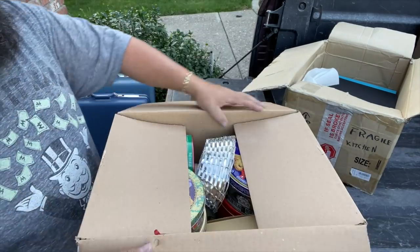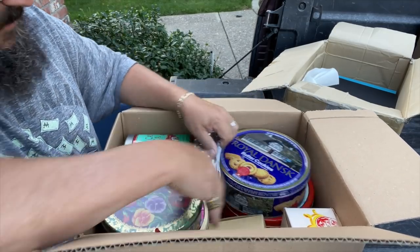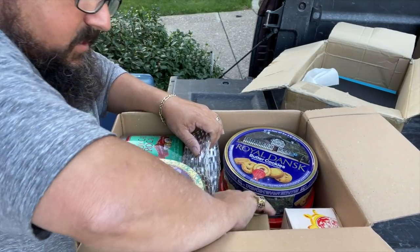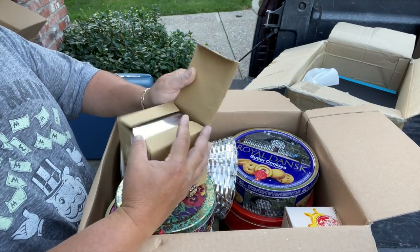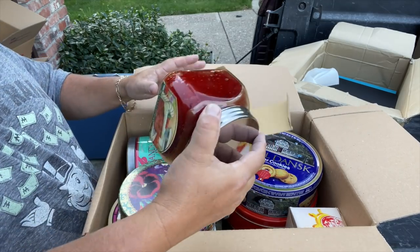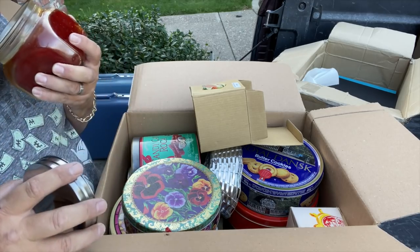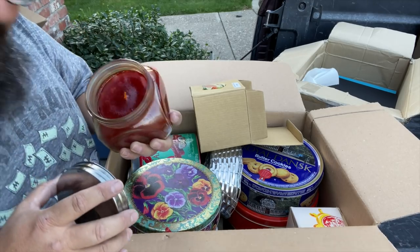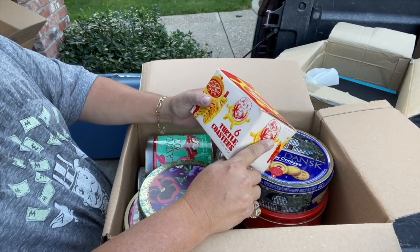All right, next box. This one is not marked. Most of them have been marked so far, haven't they? Okay, what do we got here? Ooh, this is heavy. Carrot cake. Oh. Huh. It's a candle. Smells like carrot cake.